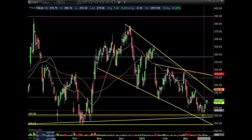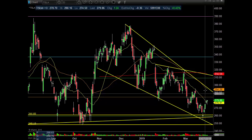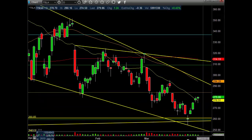See you again. But it did get back above this pivot. It did hold the gap fill here and got above the 20 MA. That was big for Tesla on this one. We are still below the 50 and the 200, so it's a little bit weaker stance. But coming off this low, I would have liked to see more volume on this push.